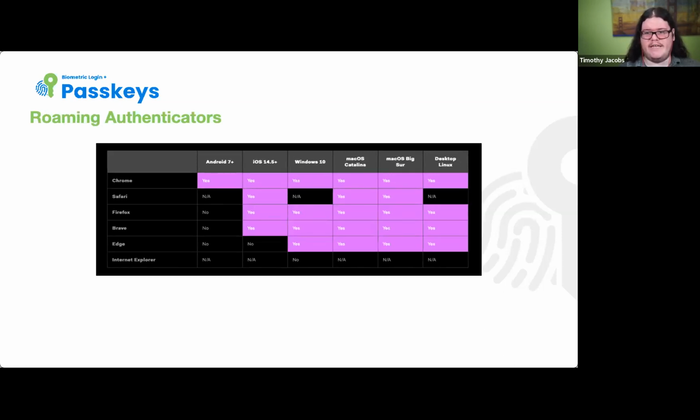Whereas roaming authenticators, these are supported pretty much everywhere. This is what the WebAuthn standard has supported for a very long time. So if you are a hardcore user who wants to use the YubiKey, I'll say I am partial to my YubiKey. I quite like it. You can use these anywhere.